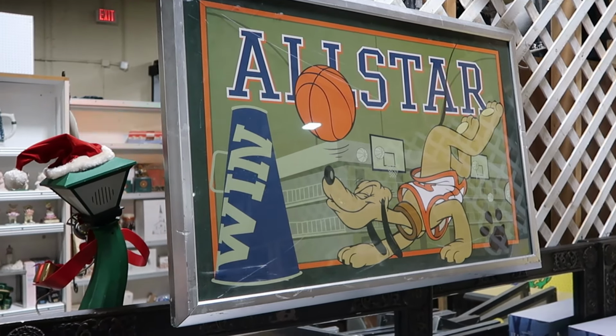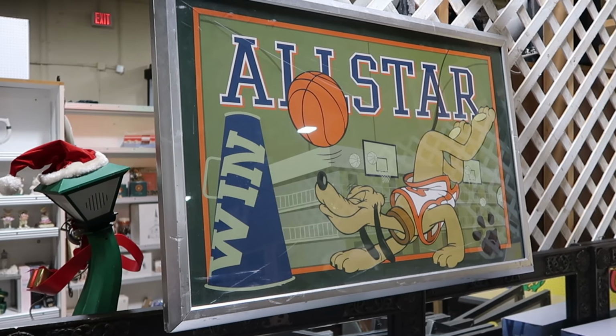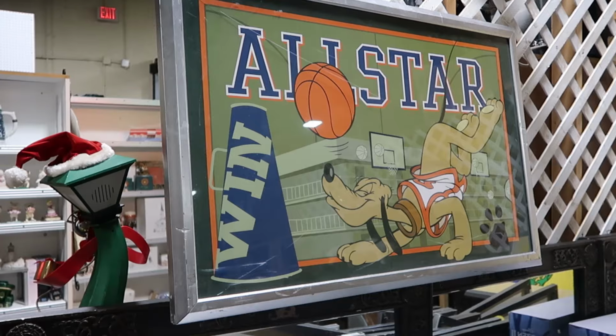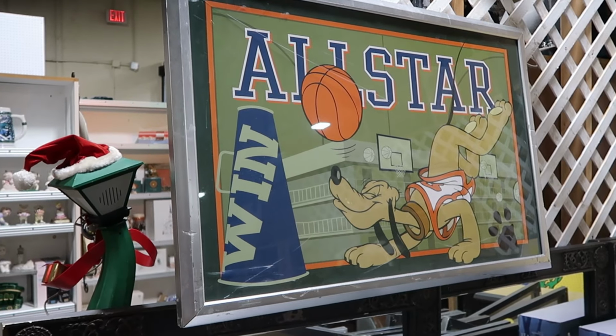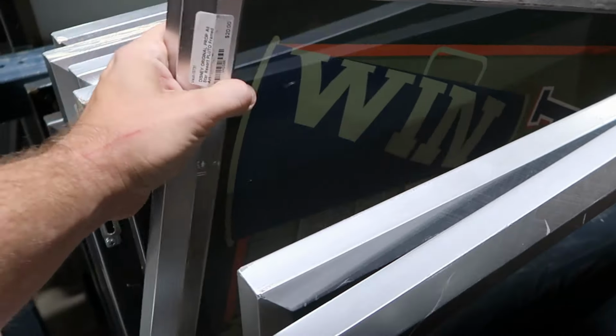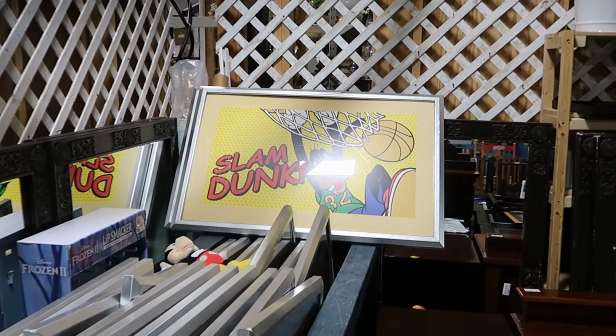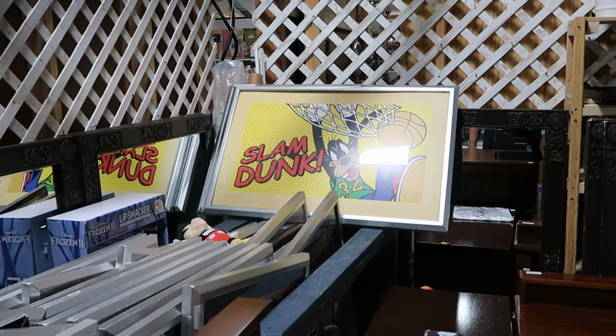Like I've never checked out this side. I do believe it's brand new when opened up. This is from All-Star Resort. You have the All-Star, and you have Pluto playing some basketball. These are framed prints that were used in the rooms. It does look like some of these might only be $20. Like, get out of town. Yeah, they are like $20 a piece. They have Slam Dunk in the back section with Goofy, Slam Dunk in the basketball.